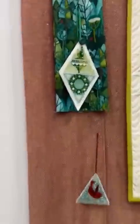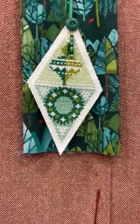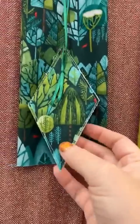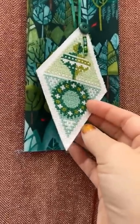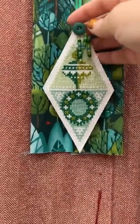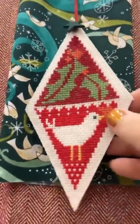She's also got some cross-stitch ornaments. Again, these are great beginner friendly. They're called the Winterly Twosome Triangle Ornaments. So you can back them with fabric, and she's just kind of raw edge stitched it here. So, a simple project. She's got some beads here at the top as just a little decorative finishing for the ribbon. But you could use any kind of little charm, or she's got buttons up here.